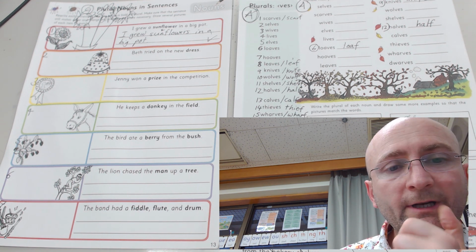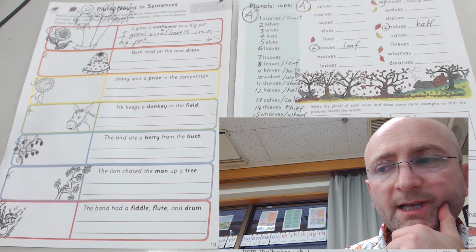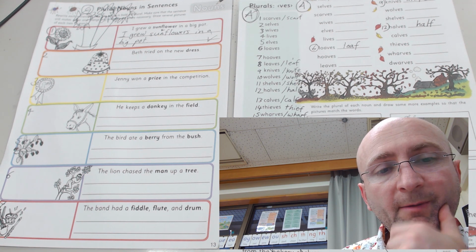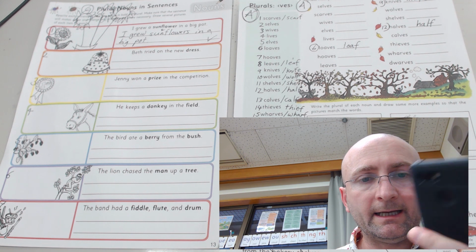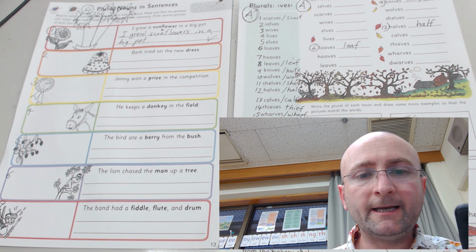Okay, I'll put a link up. So if you want to share with me, you can either share with me this week's Jolly Grammar. Or if you want to share with me one of the other pages that you enjoyed doing, you can share any of the Jolly Grammar pages. Just take a picture and upload your picture. Okay? All right.